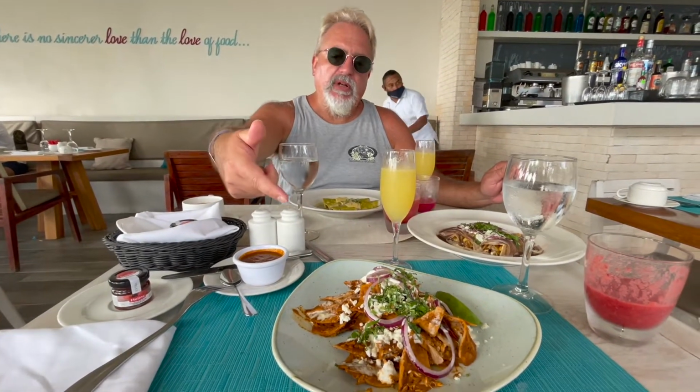She just said get it on the side because then you get both. So we got the red, and then this other one here at the side, and the enchiladas are called Pancho Villa, I think. Should be good.